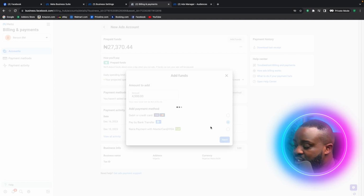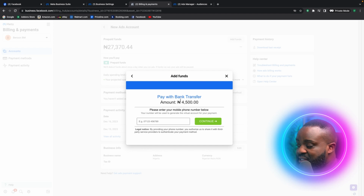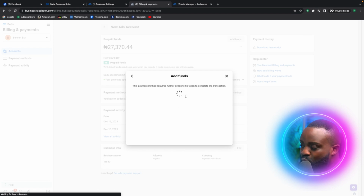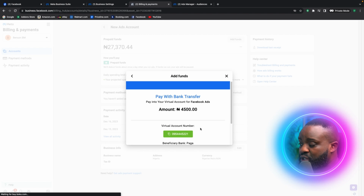Okay, so once we click next, it will take us to a part that is absolutely amazing. Just wait to see that part. All right, so what happens is that once you click that, it tells you pay with bank transfer, amount 45. Please enter your mobile phone number below. So we're just going to enter our mobile phone number here. Okay, so once you do that, click on continue, and then the moment you click on continue, it will take you to a page where you will see the details of where you're making this transfer payment, right? So automatically you get a virtual account number that you can pay to, right?